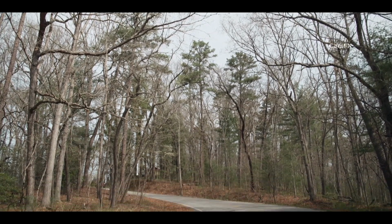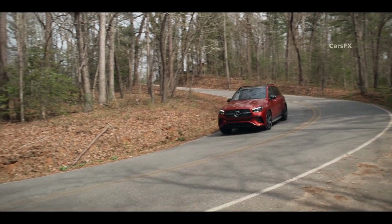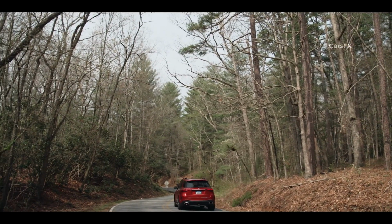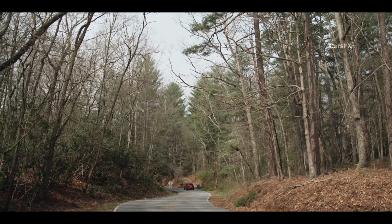Lateral grip is impressive, the 4MATIC all-wheel drive system has no difficulty finding traction, and it resists understeer well, with only the combination of tight corners and slippery conditions causing its front end to push wide.